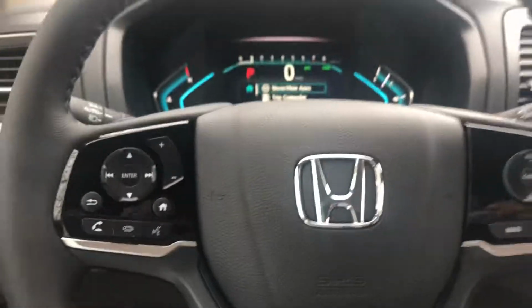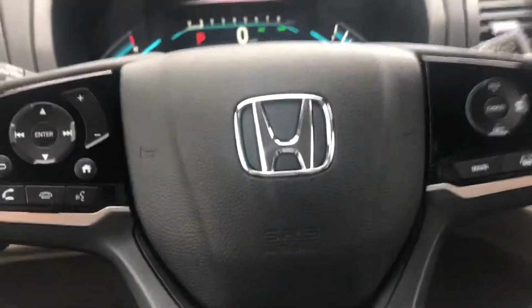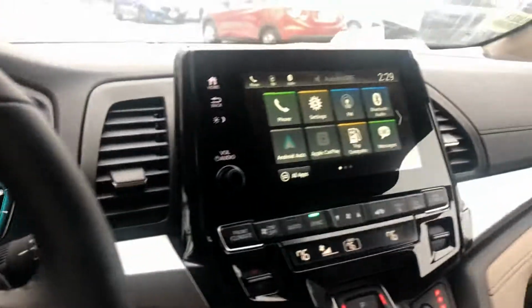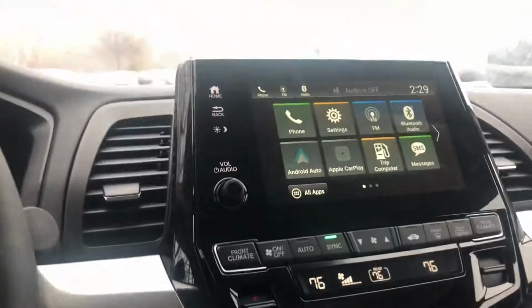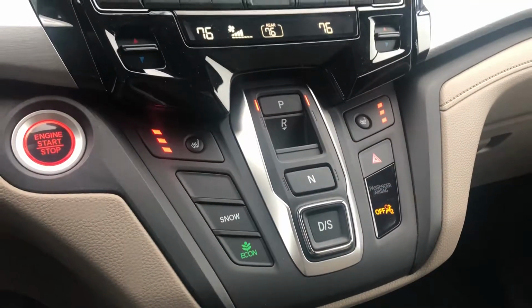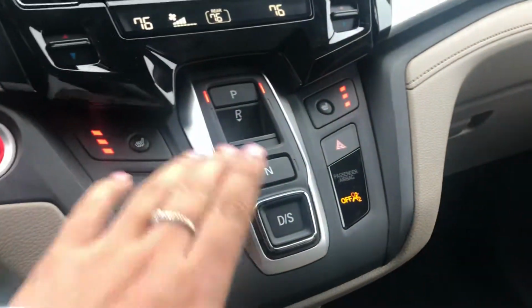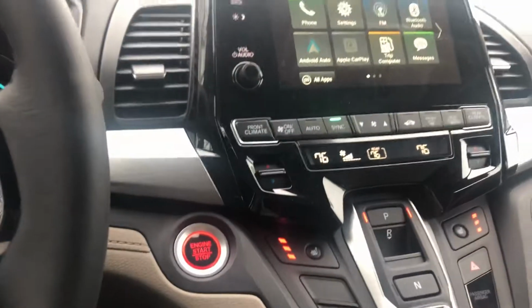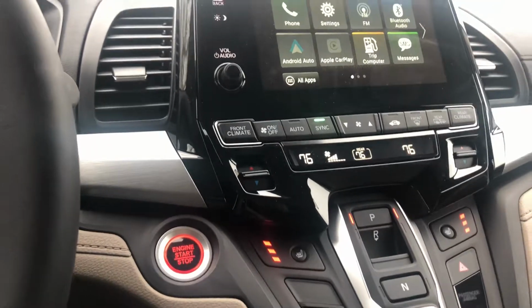And if we get right into here, you have all the Honda Sensing features, which are safety features that you have right on your steering wheel right over here. You have your display over here. You have Apple CarPlay, Android Auto. You also have heated seats that come with the vehicle, remote start, different traction controls that you can choose. So you actually have a snow traction control, so when it is snowing outside, you have more grip on the ground. It does come with the moonroof right up here.